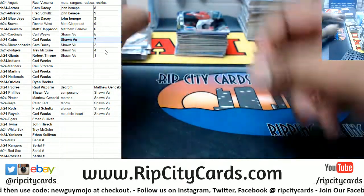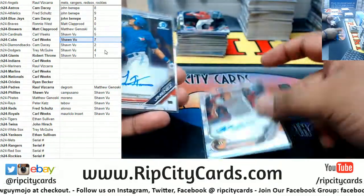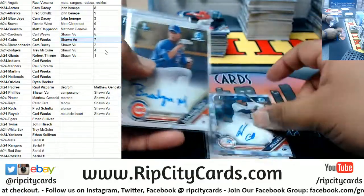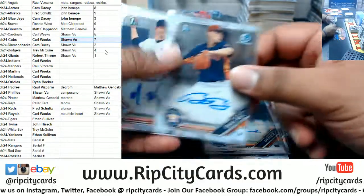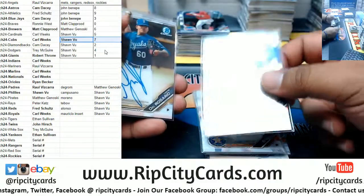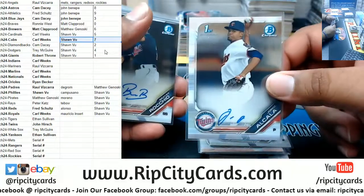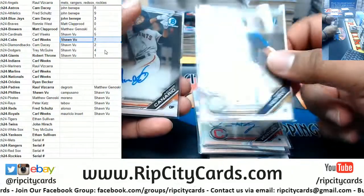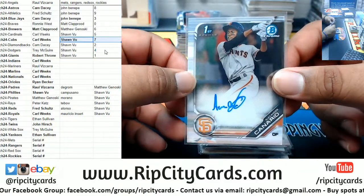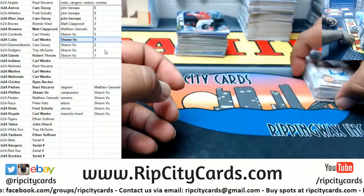Now to recap the autos for the break. We got Blaine Knight Orioles, Jimenez Blue Jays, Gilliam Yankees, Marquez Cubs, Whitlock Yankees, Perez Tigers, Biliak Astros, King Yankees, Del Rosario Royals, Yamamoto Marlins, Alcala Twins, Rocio Indians, Yankees Indians, Henry Brewers, Canadio of the Giants. That's a pretty good card.